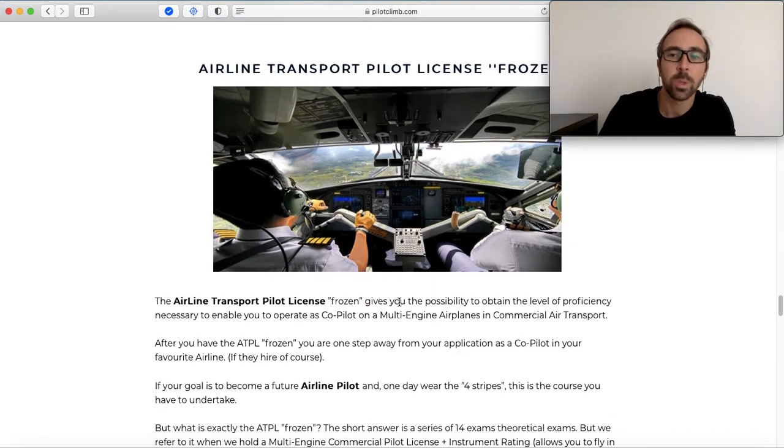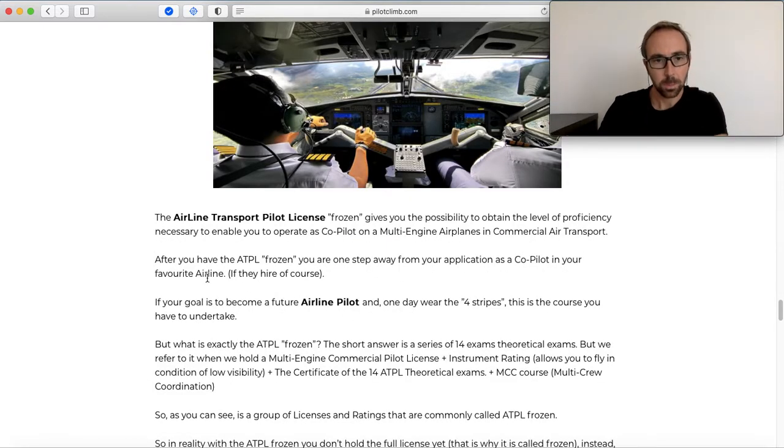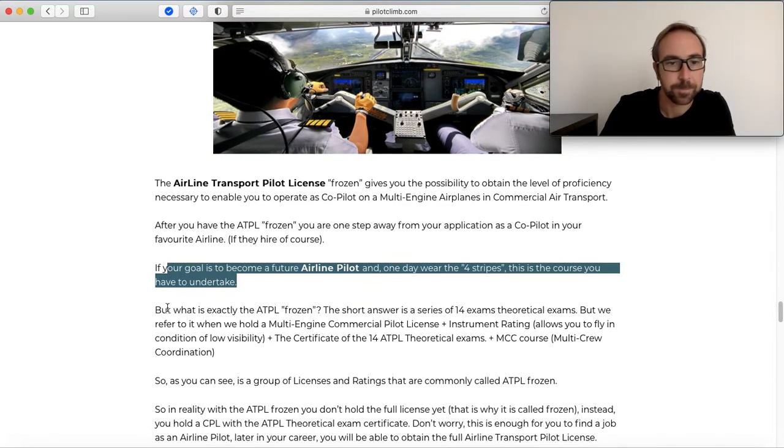As we discussed already in the previous videos about the commercial pilot license only, if you only have this license, then you cannot do this. You cannot apply as a first officer in an airline. After you have the ATPL frozen, you are one step away from your application as a co-pilot in your favorite airline. That's very important to understand. If your goal is to become an airline pilot and one day to wear the fourth stripe, this is a course you have to undertake.